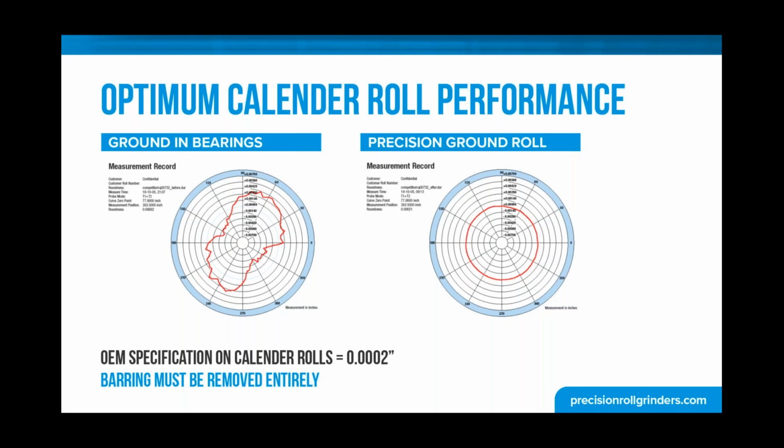And these are two examples. The one on the left happened to be a roll that was ground in bearings. You cannot properly remove what you need to remove when it's ground in bearings. A precision ground roll should be ground onto journals, so that not only the barring can be removed and the roundness at OEM specification achieved, but the concentricity from the center line of the journal to the face of the roll as well. There are a myriad of reasons why the geometry only works if it's ground from that journal, and that journal is known to be proper, so that you can get that concentricity and you can get the roundness.